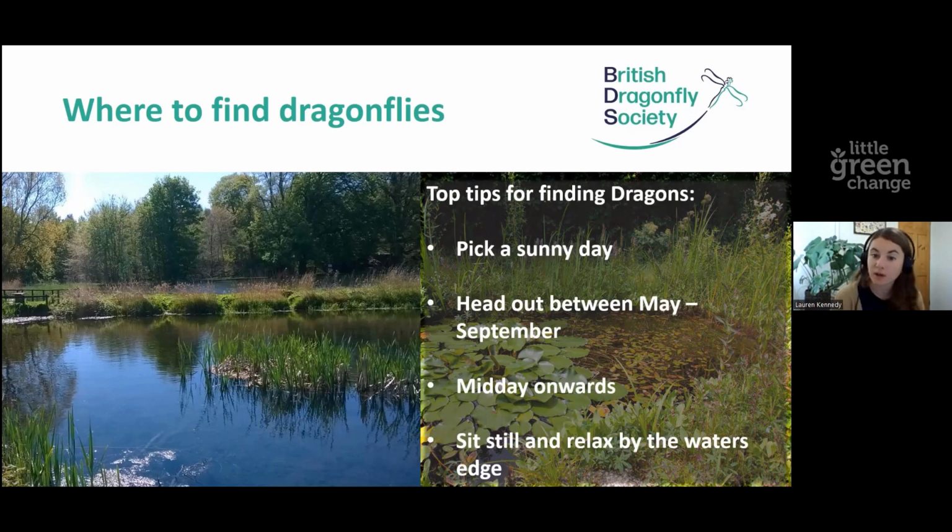Our peak dragonfly time for activity is May to September, although we do get some species that hang on for a long time, with some of our records going into December. So there are some species that stay out between September and December. But the best months are probably June and July. Midday onwards, so that early afternoon sunshine is perfect. And then just find a lovely spot to sit and watch them do their thing. They're incredible to watch over water as they're darting about.